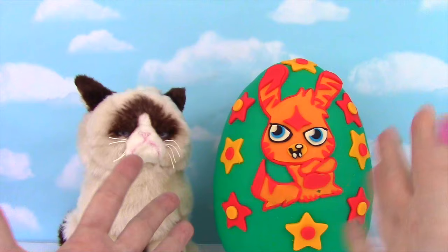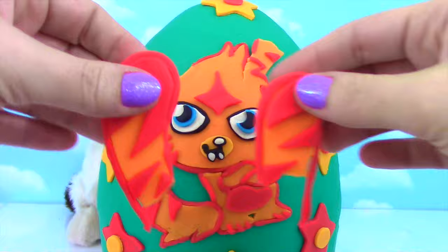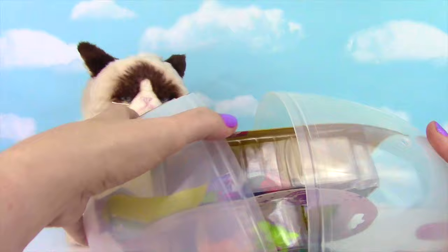Let's take a closer look at this egg over here. All right, Katsuma. Time for you to come off of that egg. Oh, no. Your poor ears. Ooh, I see Moshi Monsters in there. All right, guys, look at all the surprises inside. And you know how Miss Hands opens these with a karate chop. Delayed reaction. All right, so we are filled with Moshi Monsters, blind bags.